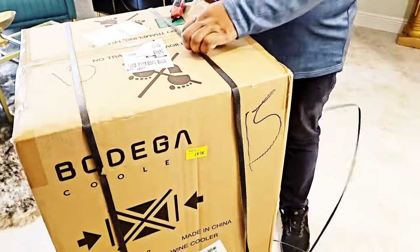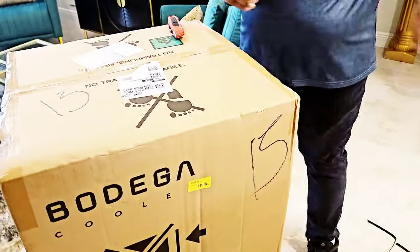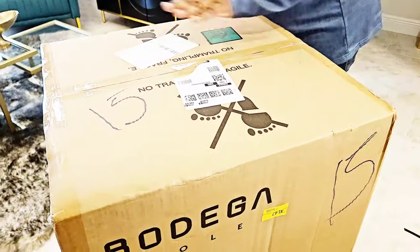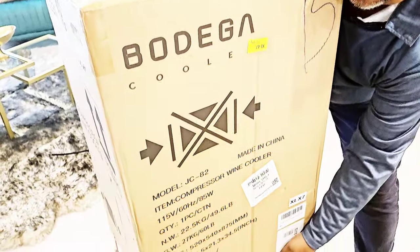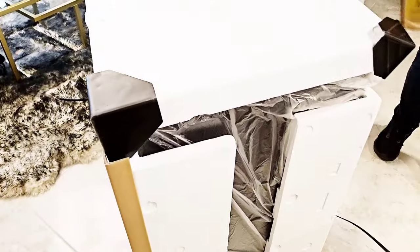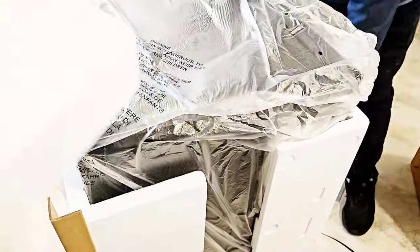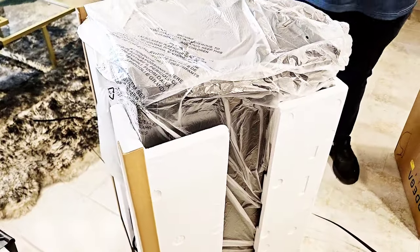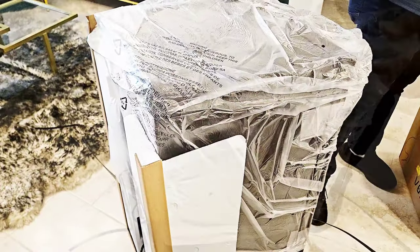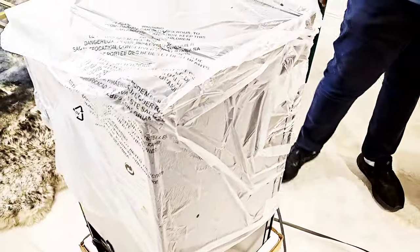Now let's unbox this wine cooler by Bodega. And as we are doing so, I will tell you some of the details about this beautiful wine cooler. Now this is the Bodega 28 bottle compressor wine cooler refrigerator mini fridge with 41 to 64.4 Fahrenheit digital temperature control. It has a glass door.